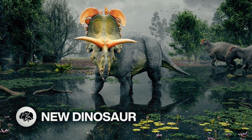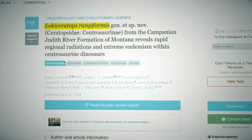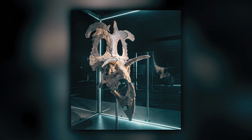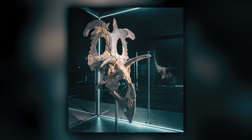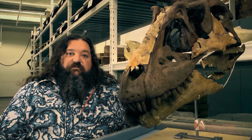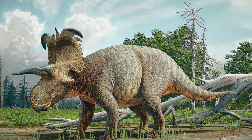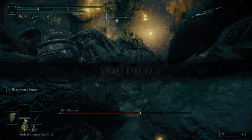This new dinosaur looks like an Elden Ring boss. Identified and named by Colorado State University as Lokiceratops rangiformis, translating roughly to Loki's horned face that looks like a caribou. The new dino's home is in Denmark and features curving blade-like horns on the back of its frill and asymmetrical horns at the peak of the frill. Both location and looks played a part in the naming, with Professor Mark Lowen saying, "We went with the Norse god, and in the end, doesn't it really look like Loki with the curving blades? I don't know, but it just one-shot my level 190 character in the DLC."